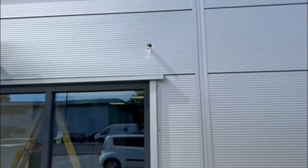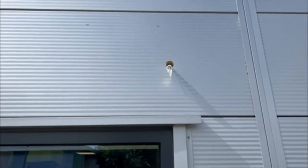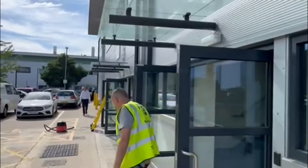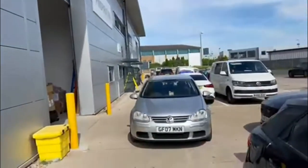So now, after faffing around for a while, we've got some parts. Woohoo! We've done some bits, so I'll just have a quick walk around and see what you think. This is just waiting for the cameras. One of the cameras that didn't turn up. That's looking down there. Okay, this is the front left camera, looking at the car park.